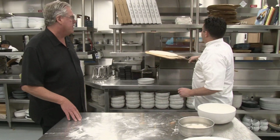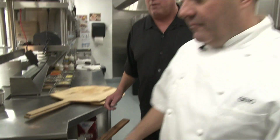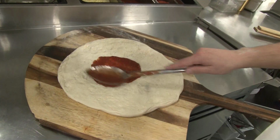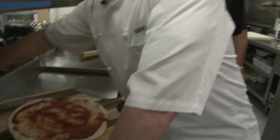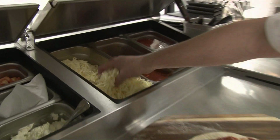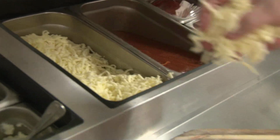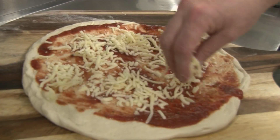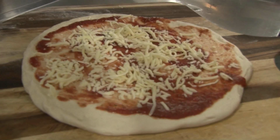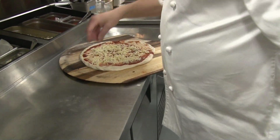Very little flour on there, right? And then very simple. We got beautiful San Marzano tomato sauce. Put that right in the middle. This is a blend that we do in-house. So it's mozzarella, very little provolone, like 10% provolone cheese, and a little parm, right? Then a little chili flake I like, a little salt, a little pepper, and then right in the oven.